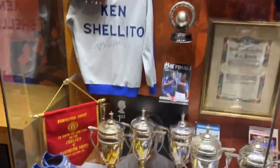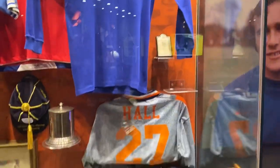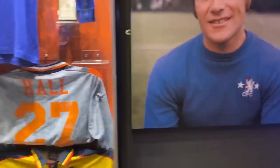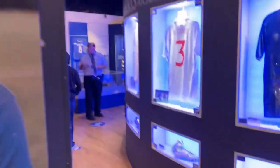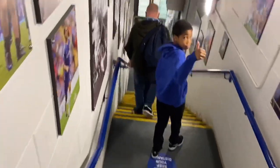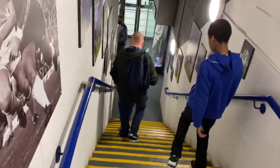These are all our youth players' shirts, who came through the club. I remember Gareth Hall back in the day and Ron Harris. The walk down to the stadium, Zane, 10 minutes. Look where you're going there.